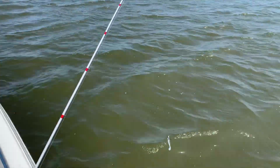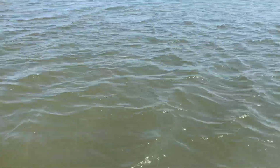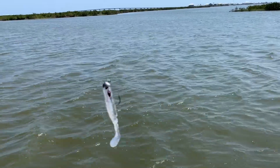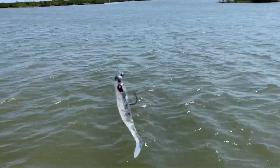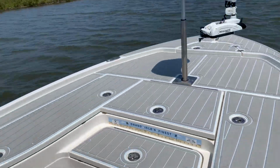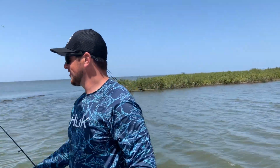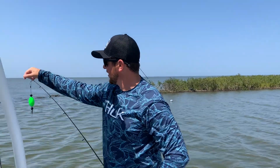I've been using that Overcast swim bait and catching them every cast, and Mark's still using a cork and a shrimp. I've got a 1/4 ounce jig head with that Overcast salt and pepper, baby. Oh yeah, that's some quick action, every cast. That's the most trout you've caught in a long time, huh?